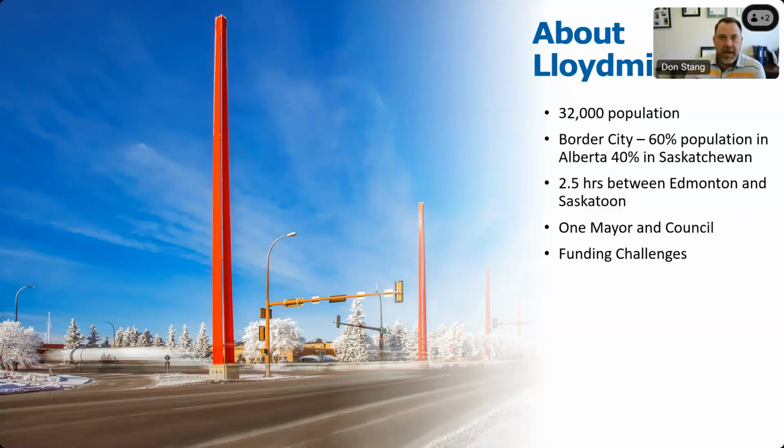If you're looking at a map and unfamiliar with our area, we're about two and a half hours from a major center in Alberta, the capital of Alberta, Edmonton, and 2.5 hours east or west of Saskatoon, which is one of the larger municipalities in Saskatchewan. So we're right in the middle of those two areas. Our city has, even though we're on two sides of the border, we have one council and one mayor.